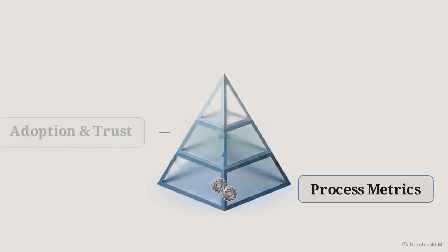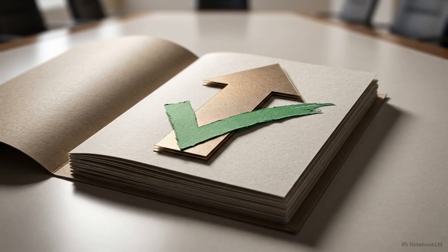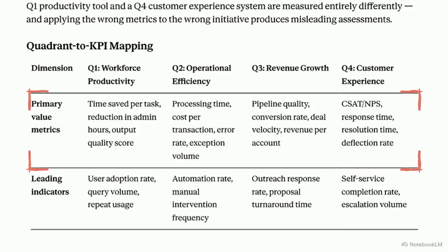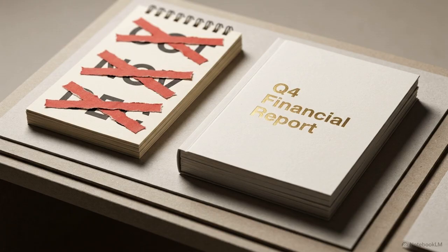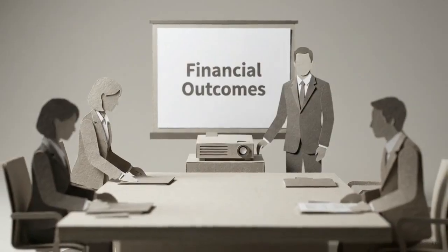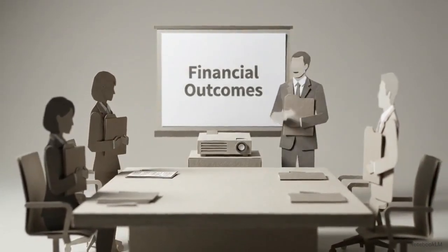When the system works and the humans use it, we reach the apex of the stack: outcome metrics. This is the only layer in the entire framework that proves the original investment hypothesis was correct. Looking at this matrix, the primary value metrics row shows how different quadrants require entirely different business outcome measurements. Instead of counting prompts, these metrics track hard operational realities: verifiable time saved per task, direct operational costs reduced, or specific improvements in proposal win rates. Because these figures depend on widespread adoption and actual workflow completion, outcome metrics take the longest of the 3 layers to manifest in the data. If the outcome layer cannot be validated with hard numbers, the entire AI investment hypothesis has failed, regardless of how impressive the technical dials look.